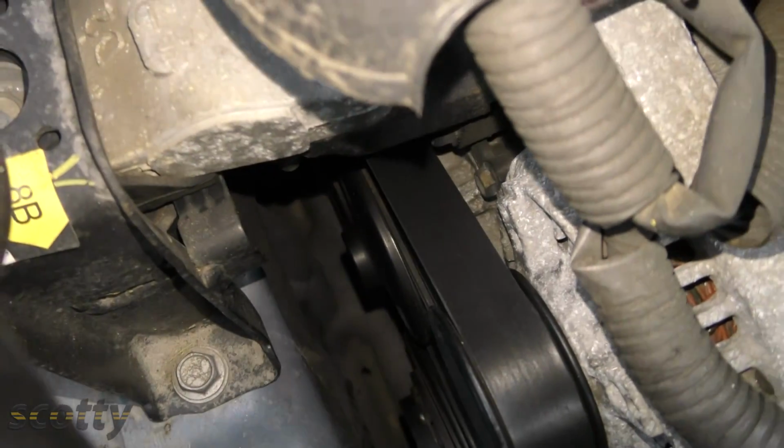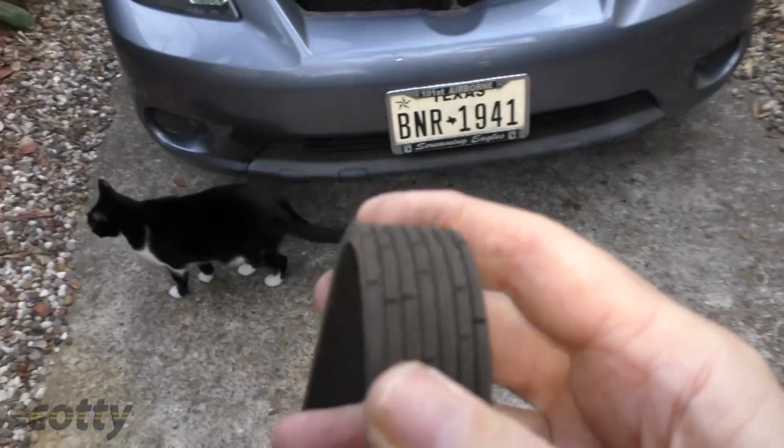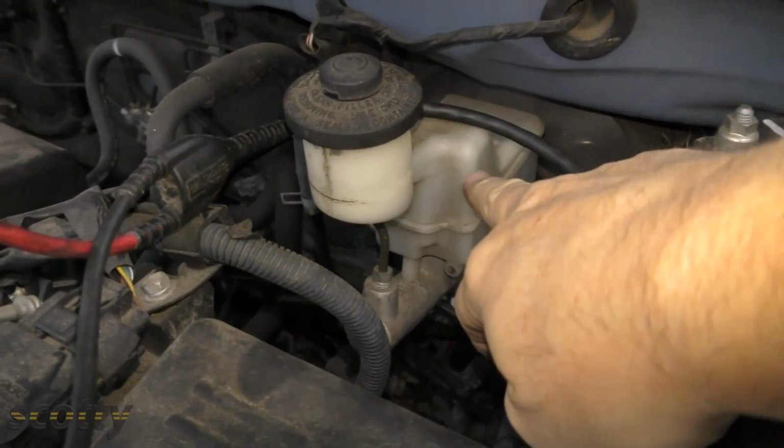And then, of course, check your fan belts. Or, to be politically correct, serpentine belts on a modern car. Your cat might not like cold weather, but hey, fan belts don't either. If you see there's a bunch of cracks in them like this, change it before the cold weather makes them snap.